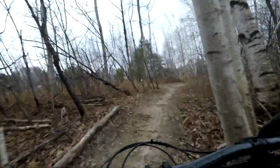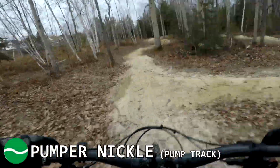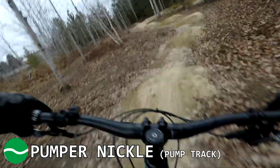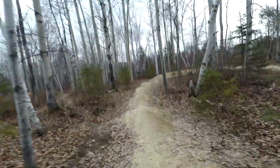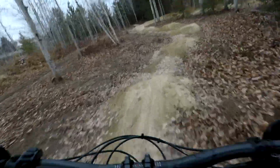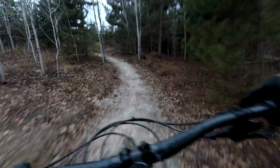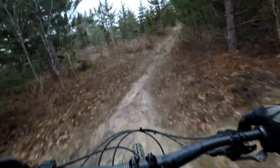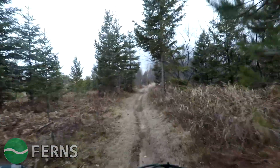This is a really weird experience because the ground is so much harder than in the summer. You feel everything. The dirt has a weird texture too. It's more porous than usual, but it's frozen that way. So you get even more grip than you're used to. And like here, there's basically mud, but it's solid.